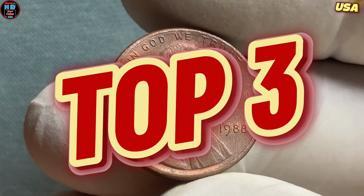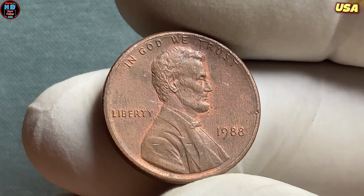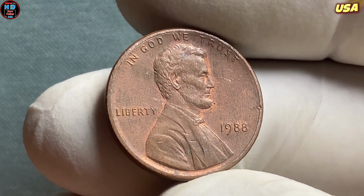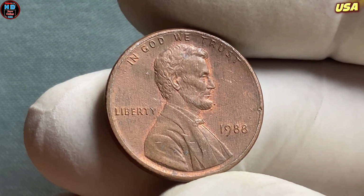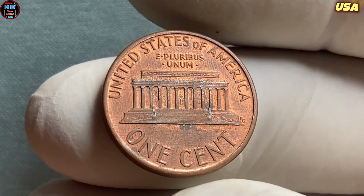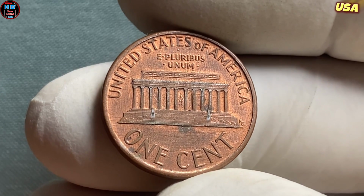Top 3. In 1988, the United States Mint produced a small coin that carried the image of one of the greatest American presidents, Abraham Lincoln. But hidden among the billions of Lincoln pennies minted that year lies a story of mystery, rarity, and incredible value.